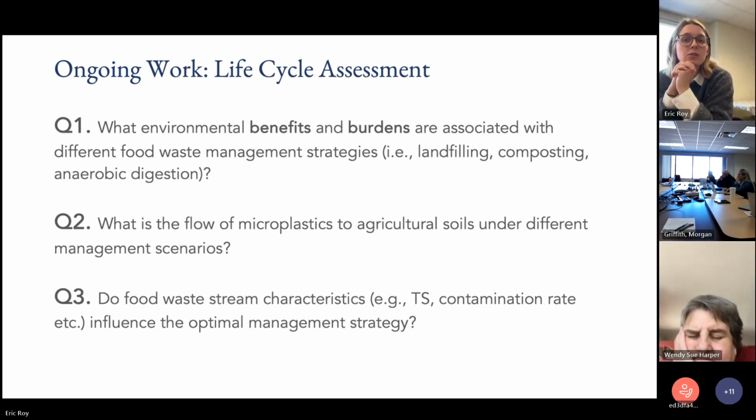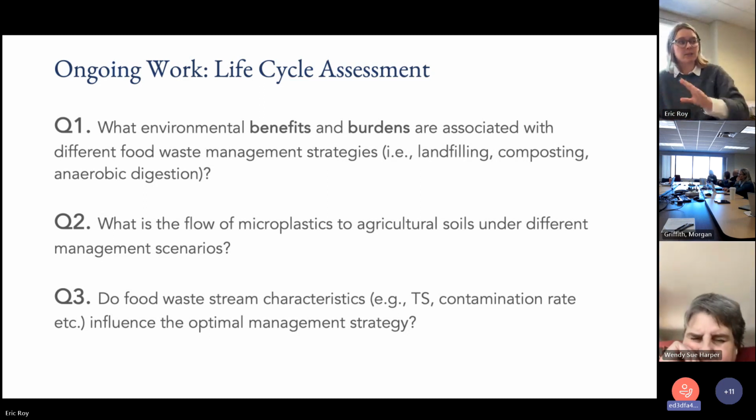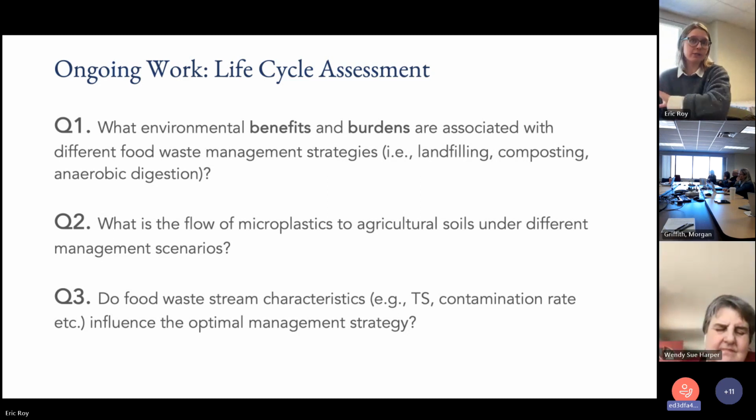So for those who might not be as familiar with life cycle assessment, it's just a very broad description for modeling approaches that try to measure the impact of a product or process over its entire life cycle from cradle to grave. So the thing that you're measuring can be really different. Often it's CO2 emissions or CO2 equivalents. So when we talk about something's carbon footprint, that comes from a life cycle assessment to calculate the carbon footprint of that product.